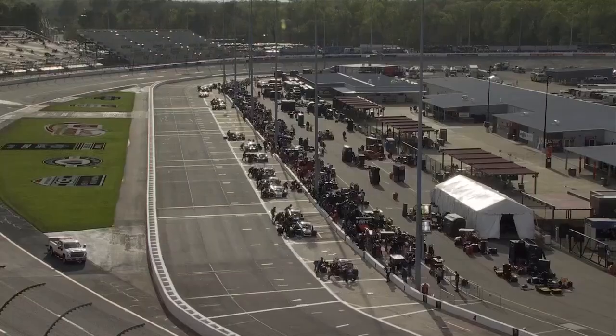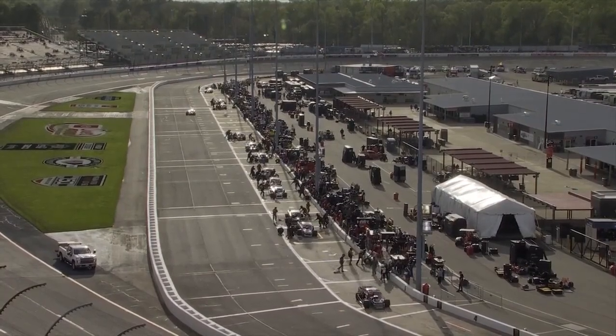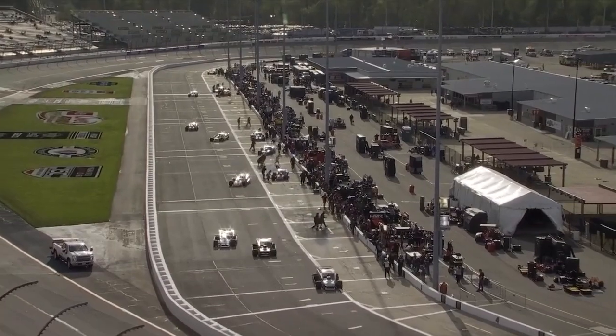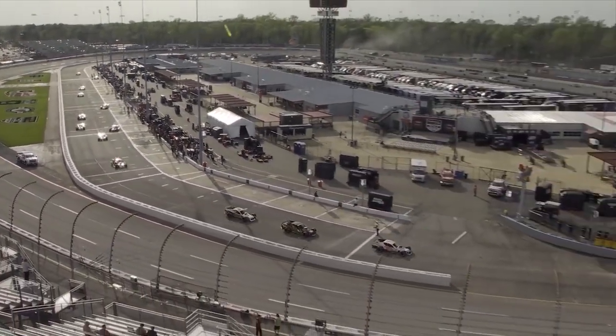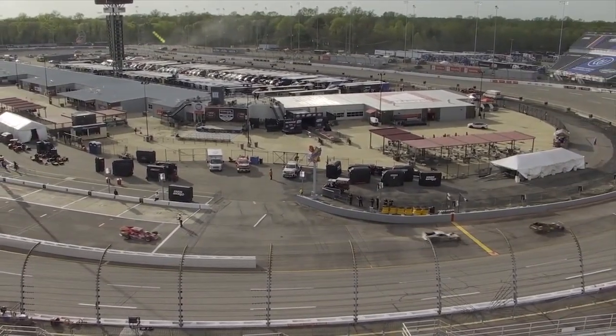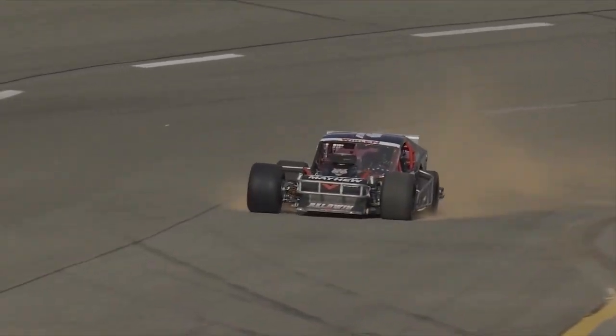This is a big moment for them. This cost them an opportunity to win at New Smyrna, was on pit road. We'll see who wins the race off pit road today. Yes, it looks like they are able to make it out quick, and the gun does work. But the guy who was even quicker is the number 7 New York for Doug Kobe, the 6-time champion. He was able to get the job done in record time as well.